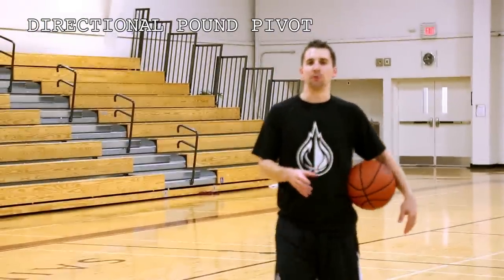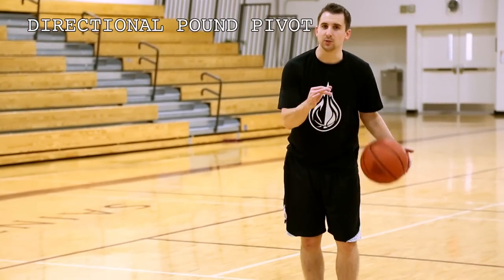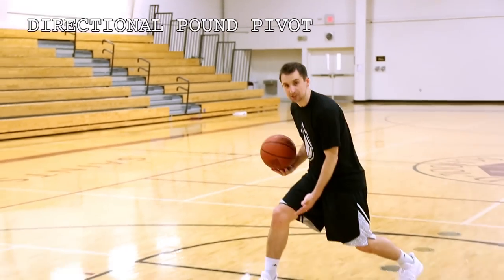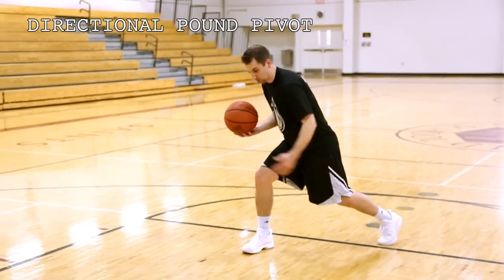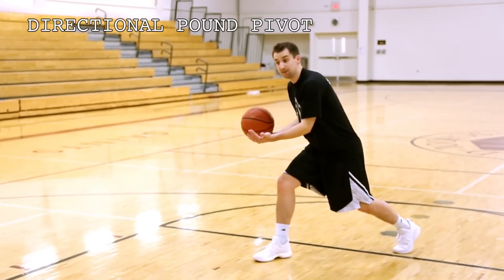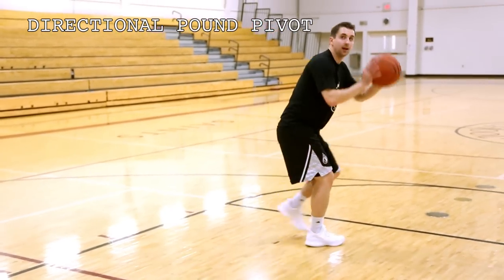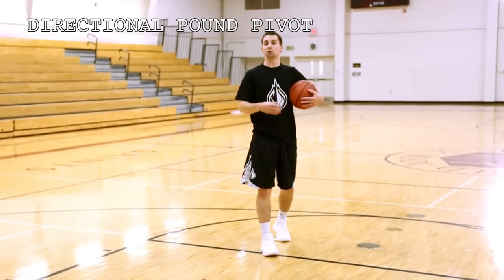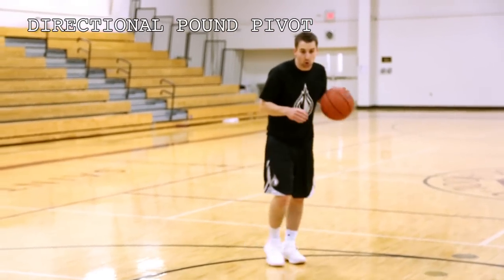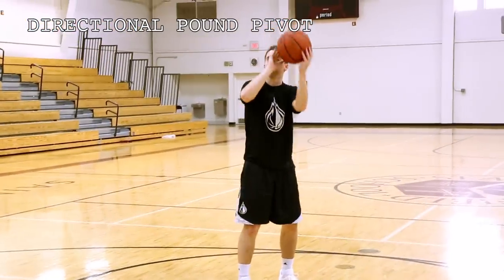Now our last Kobe footwork secret, we're gonna call the directional pound pivot, where you can use that same move we just worked on, and if I'm attacking and I change direction, my next step would then be exploding by with my inside foot. But instead of exploding by, if that defense cuts me off, my next dribble is gonna be at and then straight back away. So I'm changing my direction, and if I'm through, I'm one, two, three, into my shot.